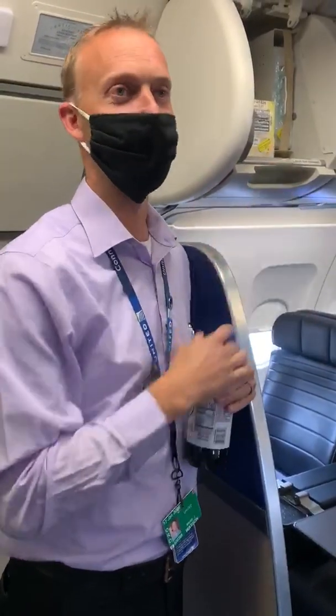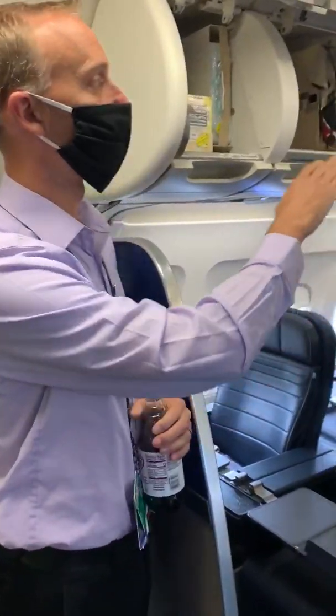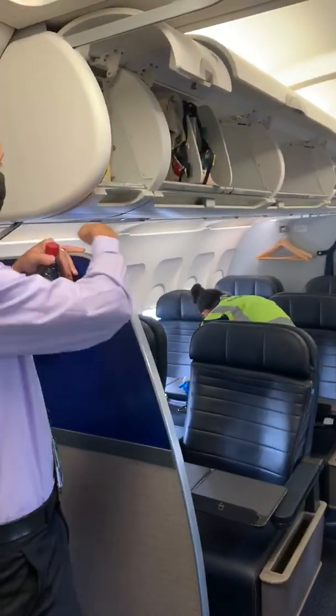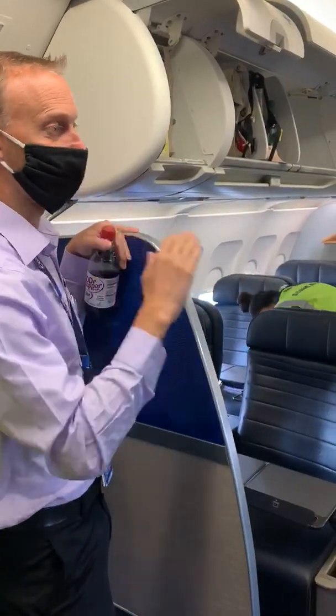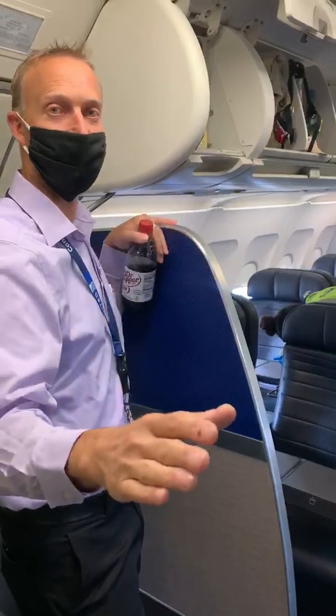It's a great process. So right now they're just all working their way front and back. It's a little bit of a process. As you can see, they're spraying, they're wiping down, and they're just going over every space. There's not one spot that doesn't get touched. This also applies to our lavatories as well.